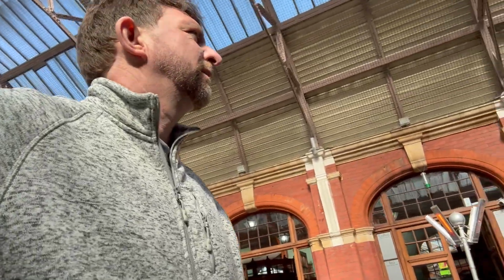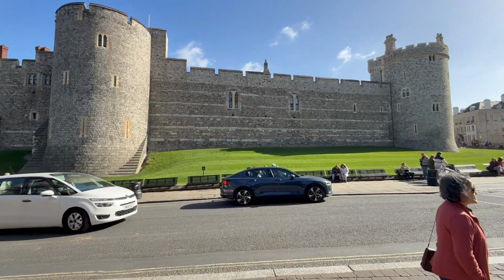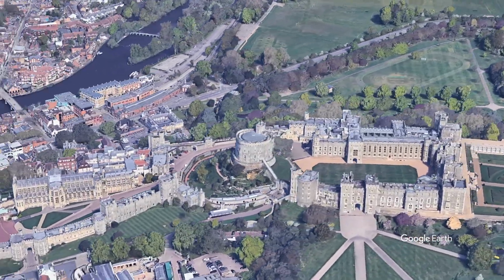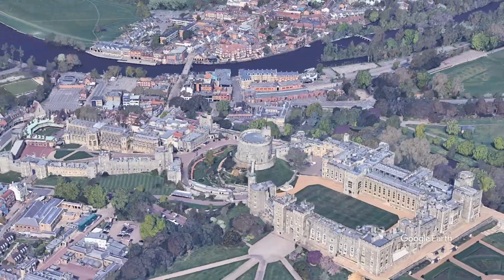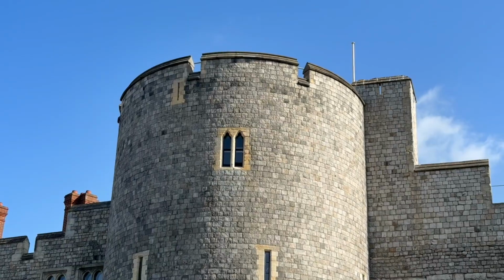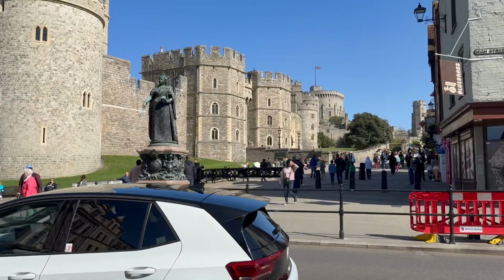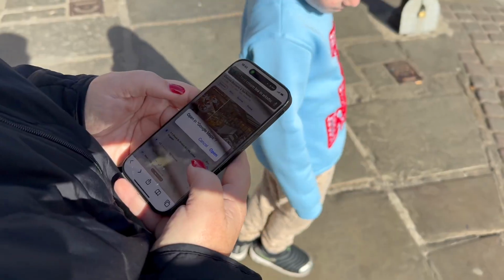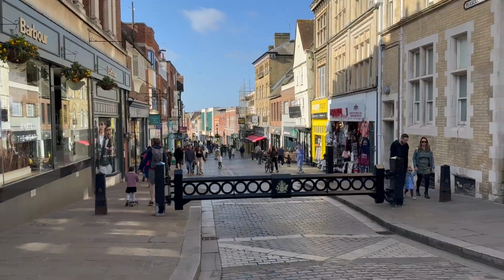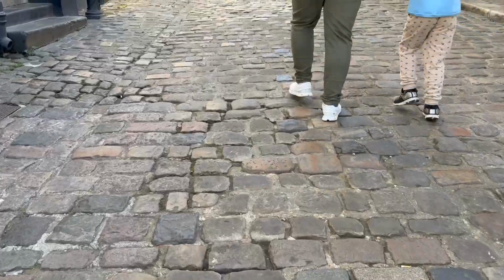As we walk out of the station, we are met with the imposing walls of Windsor Castle that's dripping with history. It's the oldest and largest inhabited castle in the world, built by William the Conqueror in the 11th century. Windsor Castle has been home to over 40 monarchs and is still in use today. We have our bearings. Ooh, it's a flashy place. That looks fun, but right now we need to eat.